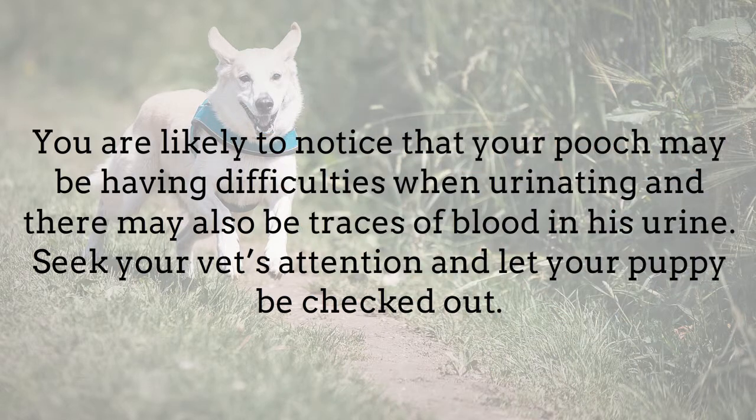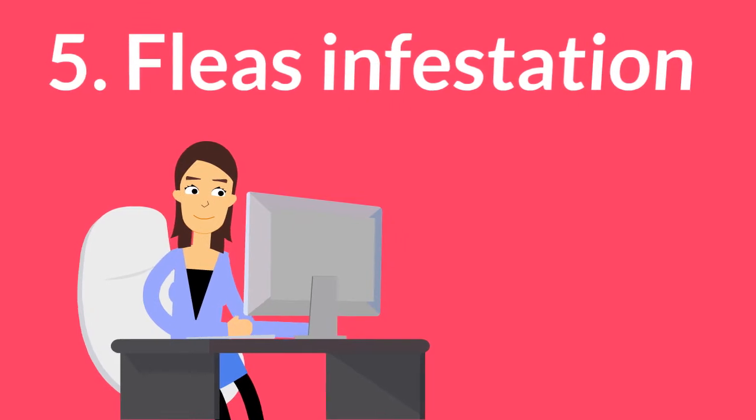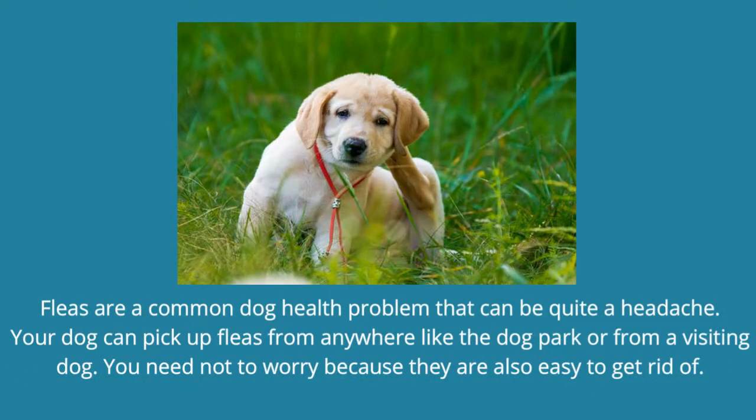You are likely to notice that your pooch may be having difficulties when urinating, and there may also be traces of blood in his urine. Seek your vet's attention and let your puppy be checked out. 5. Flea infestation. Fleas are a common dog health problem that can be quite a headache.